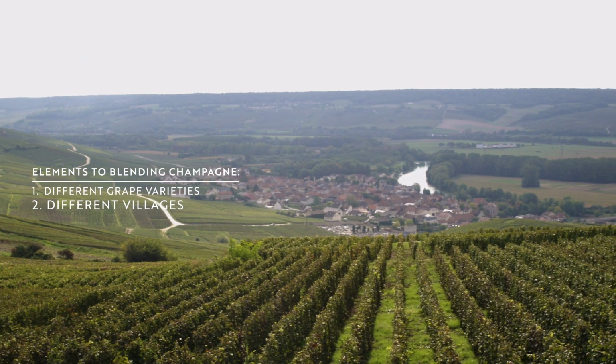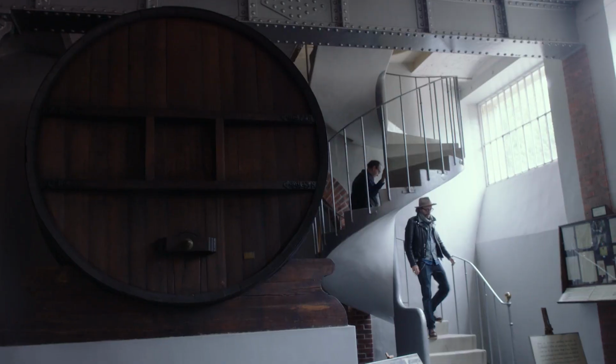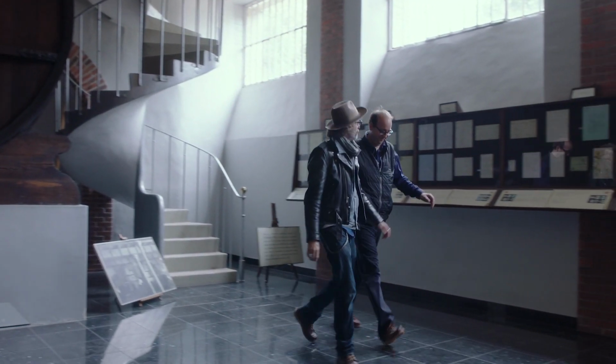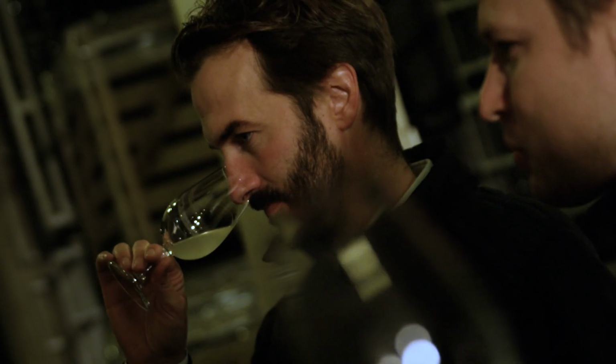Second, the blending of wines from the different villages or crus of Champagne. With over 300 villages in the region, there are almost endless combinations for a winemaker to choose from. So Olivier, tell me about the process for the blending. During a few months, we will taste every single tank and we make marks for this wine. Maybe we can keep it, we have to use it, maybe this one is good for rosé, etc.